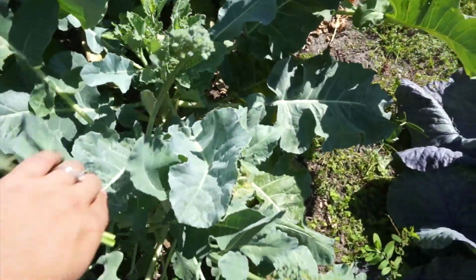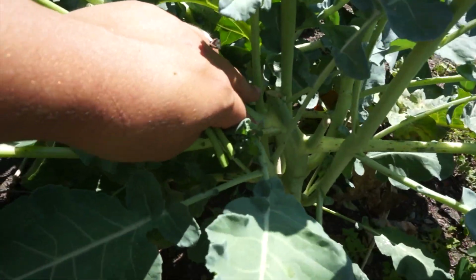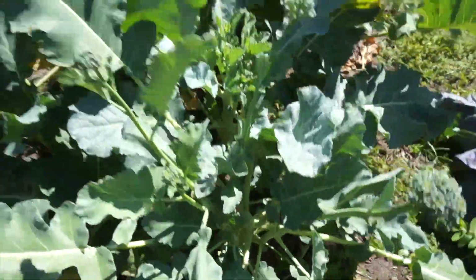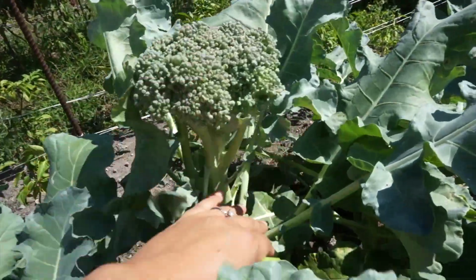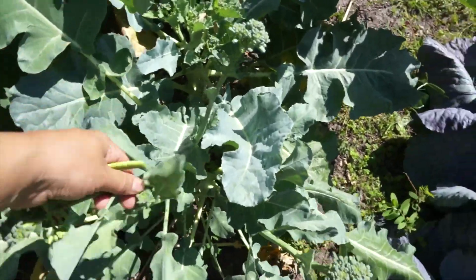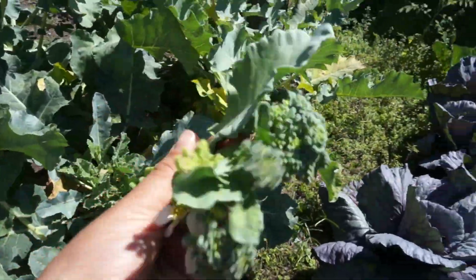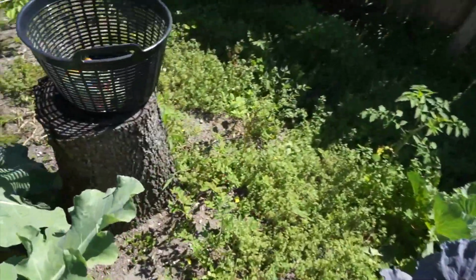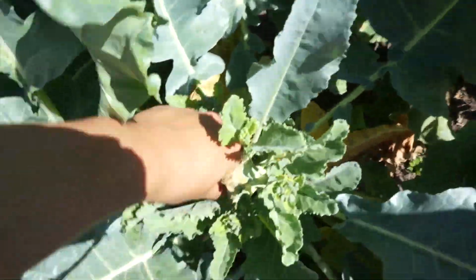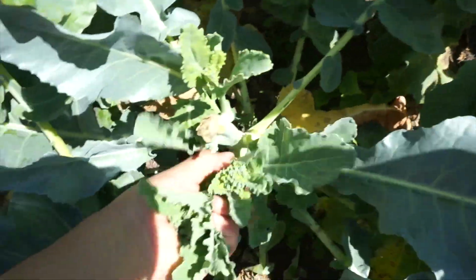And this is actually, let me show you, a regular broccoli plant. Basically I harvested the big head of broccoli, like you would just cut it off, and then it causes it to make these side shoots, and then you could just eat these little broccolinis too. They taste just the same. They're just not as big. They're mini heads of broccoli.